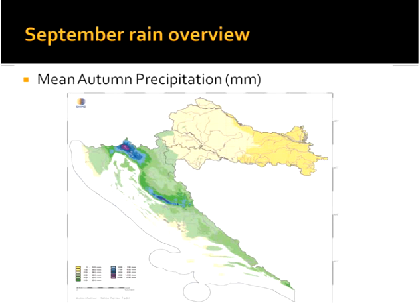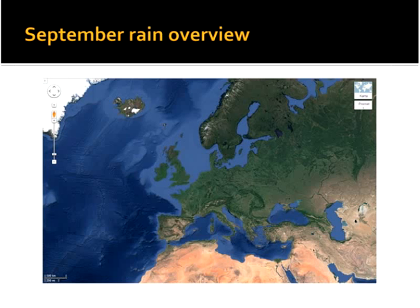If we look into the climatology of September and of the autumn precipitation, we can see that in this northern part of Croatia, we are not used to this rainy season, so September is not so rainy. But in this mountainous part here, especially in the vicinity of Rijeka, we do have big amounts of rain, more than 900 millimeters during those 3 months. Small geography lesson. So let's check where we are.